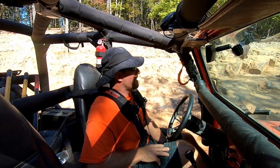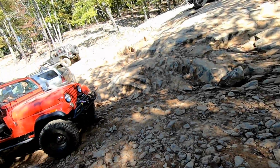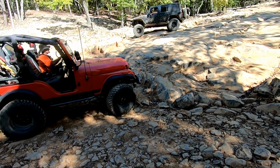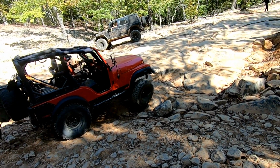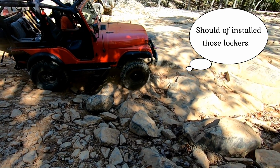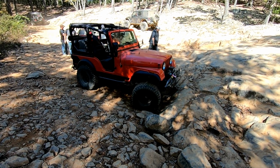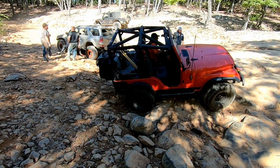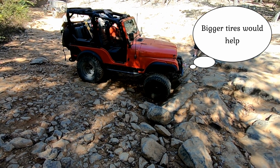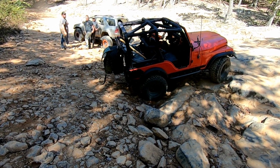Might take a minute. Hard right. Your pumpkin's not gonna clear that rock. Or go hard left. One more passenger. Right there.